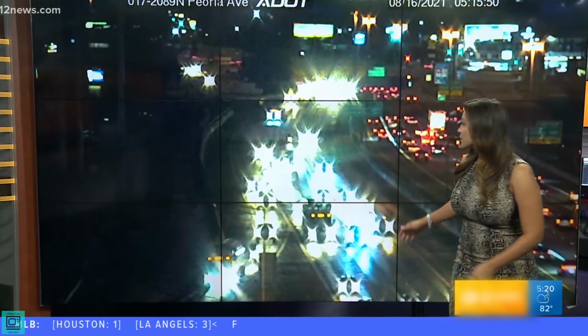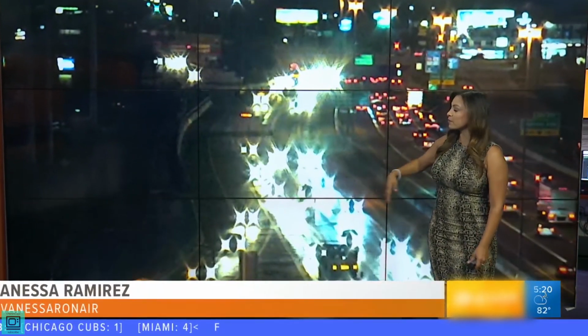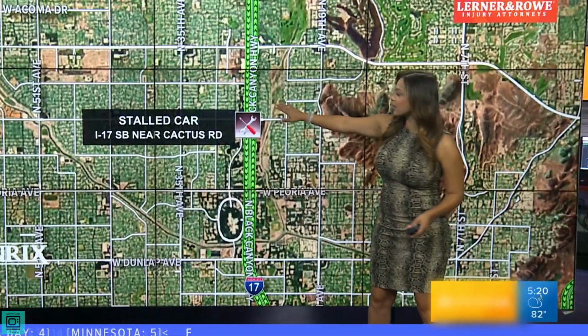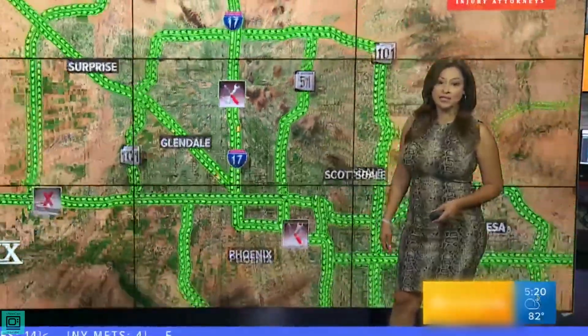Morning. We're still keeping an eye on this part of the freeway on the I-17 southbound here near Cactus. We have some busy traffic because we have a stalled vehicle. It is off to the side, but I think people are just paying attention to what's going on. So we have some busier traffic in that area. Just remember that as you're heading out, but we still see some green on the map, so it's not causing any major delays for you, and I'll let you know when that one completely clears up this morning.